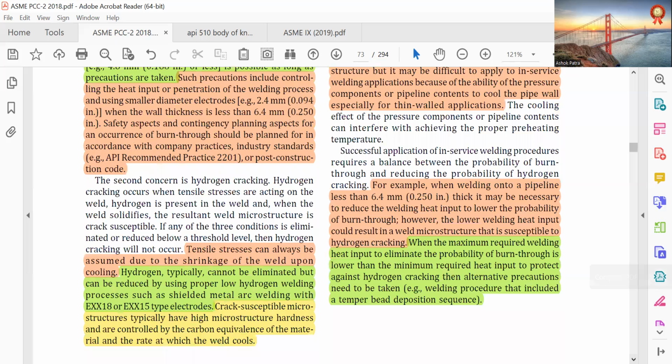For example, when welding onto a pipeline less than 6.4 mm, 0.250 inch thick, it may be necessary to reduce the welding heat input to lower the probability of burn through. However, the lower welding heat input could result in a weld microstructure that is susceptible to hydrogen cracking. When the maximum required welding heat input to eliminate the probability of burn through is lower than the minimum required heat input to protect against hydrogen cracking, then alternative precautions need to be taken, such as a welding procedure that includes a temper bead deposition sequence.